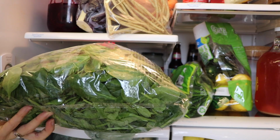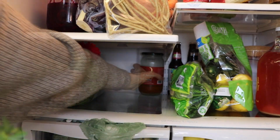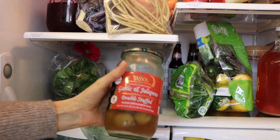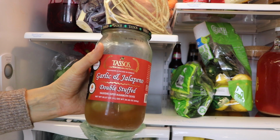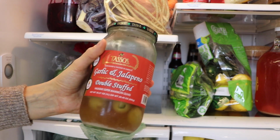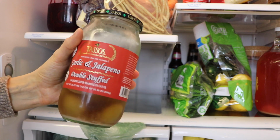Got a bag of spinach here. Oh, I've got some olives back here. These are from Costco. These are garlic and jalapeno stuffed olives. There are only a few left in here. These are super good. If you're an olive person and you like a little bit of heat, oh, these are real nice.